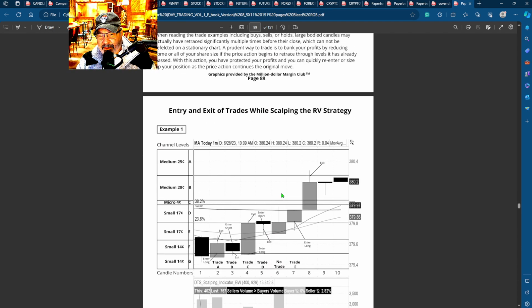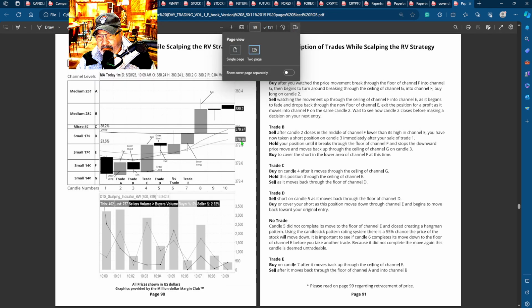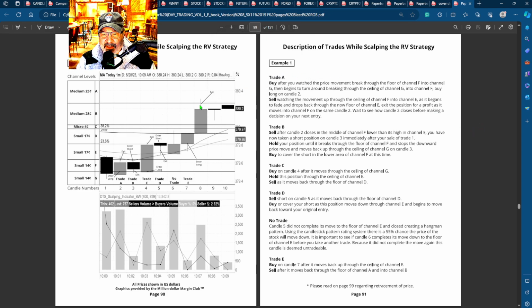Now here we go. Entry trade. So now it starts to go into showing you, and let me see if I can put this side by side here. Yeah, so these pages are side by side. It shows you when to go in and when to go out.